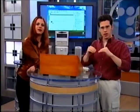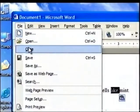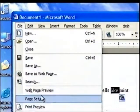Almost all programs have a top menu. It's located just underneath the program's title bar. These drop-down menus contain, like in Word, the File menu, and in there you'd be able to create a new document, open an existing document, or save a document. All the stuff that you would do with a file.